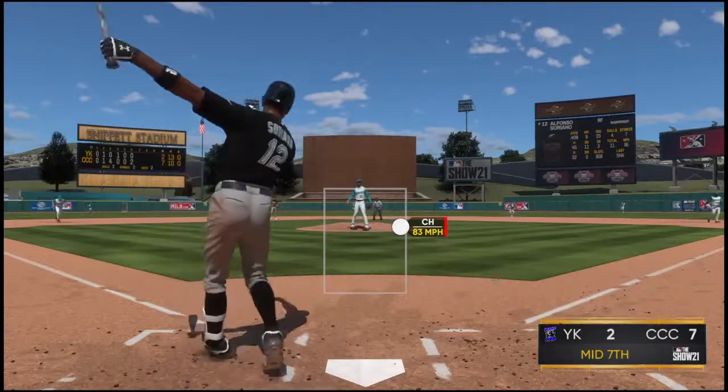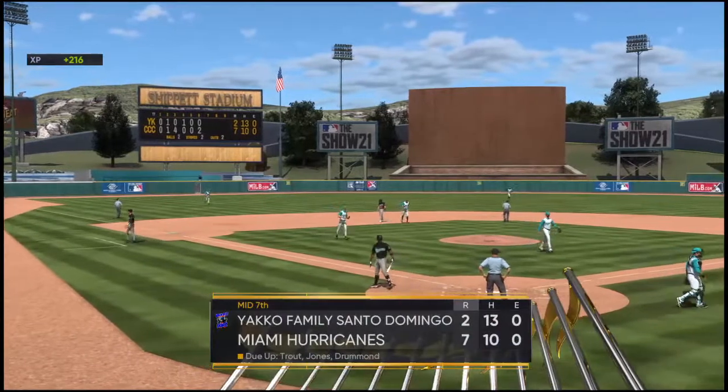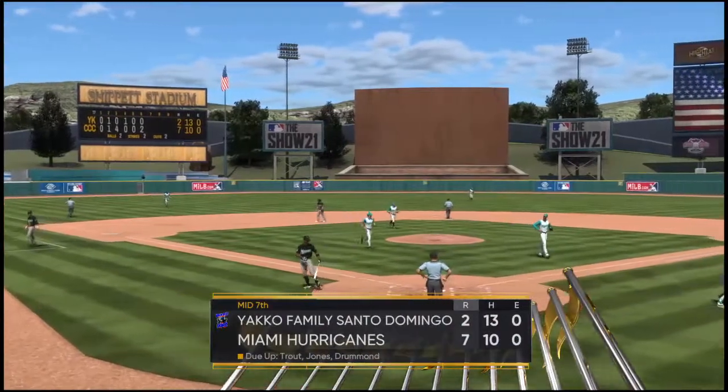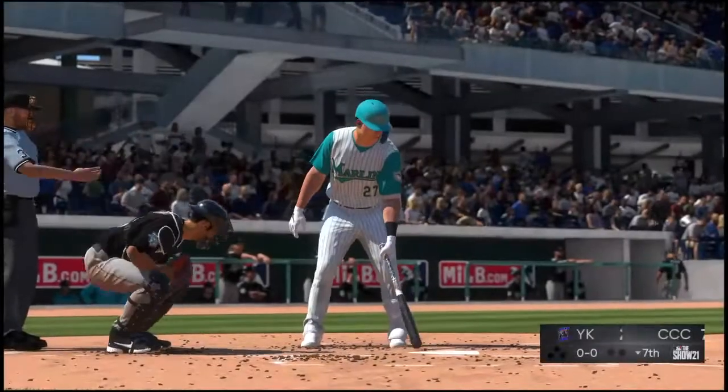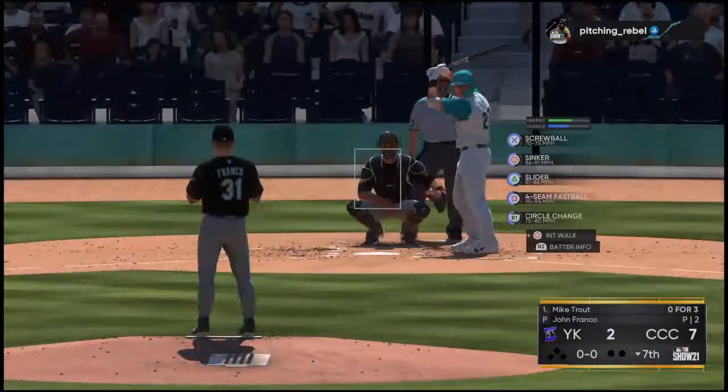And he struck him out. So a masterful job of being thrown into the fire and getting the big strikeout to end the inning. Last half of the 7th here, and next to bat will be the outfielder, Mike Trout.